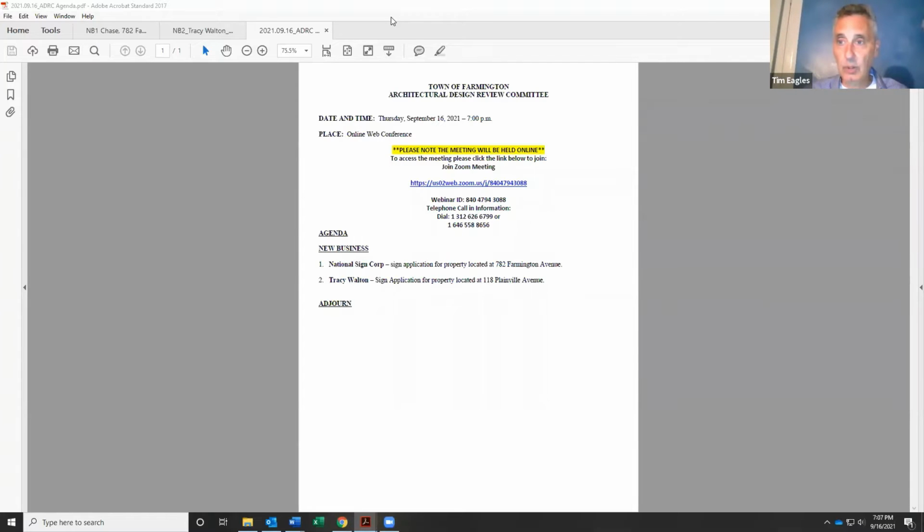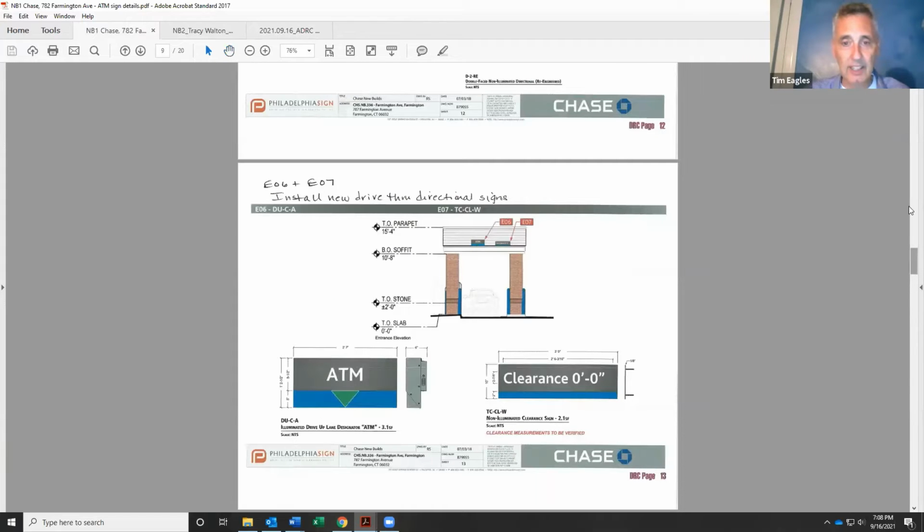We ready to roll? We're ready, Tim. Looks like first up, we have National Sign Corp. Sign application for property located at 782 Farmington Ave.